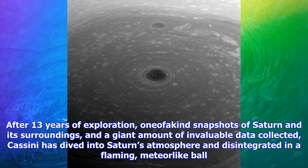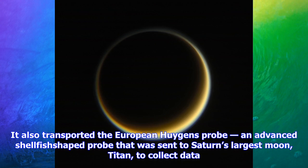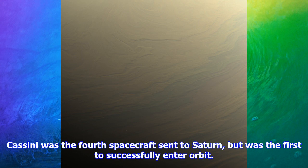When it first launched in 1997, its primary mission was to enter Saturn's orbit after 7 years of travel from Earth and collect data with its 12 instruments. It also transported the European Huygens probe, an advanced shellfish-shaped probe that was sent to Saturn's largest moon, Titan, to collect data. Cassini was the fourth spacecraft sent to Saturn, but was the first to successfully enter orbit.